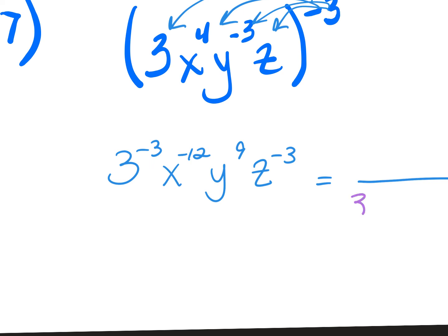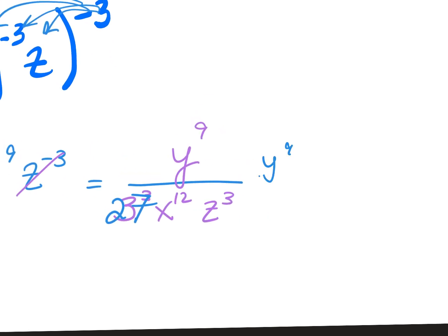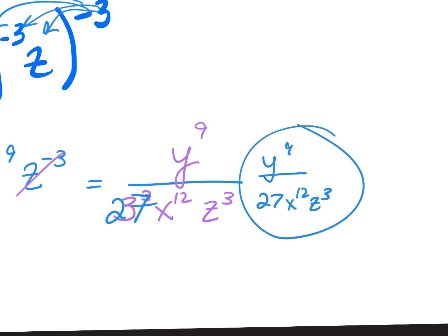I would move 3 to the third down here, x to the 12th down, z to the third. Yes? And then what happens with y to the 9th? It stays on top. Then the only thing you have to do to simplify is 3 to the third power, which is 27. So your final answer is y to the 9th over 27, x to the 12th, z to the 3rd.